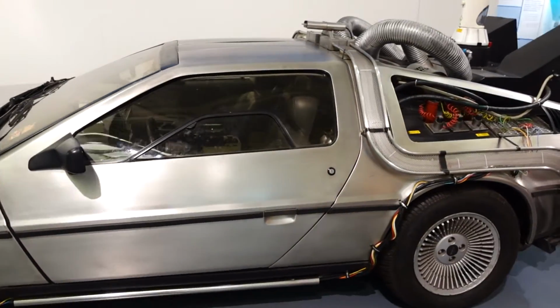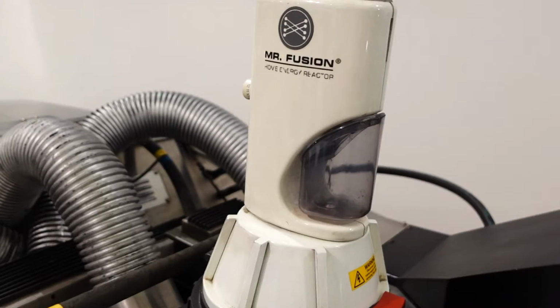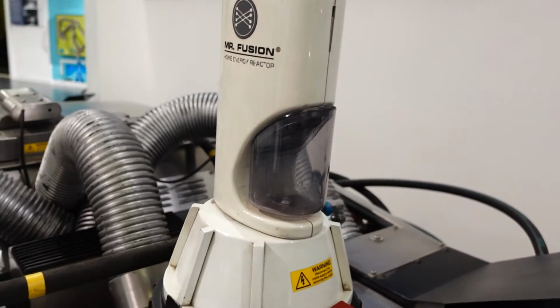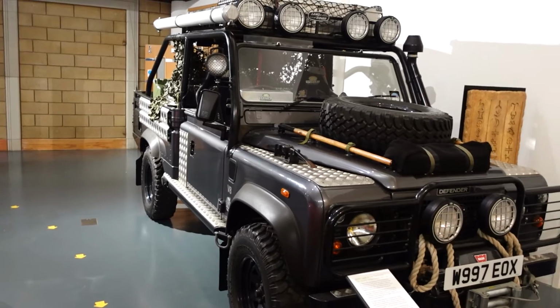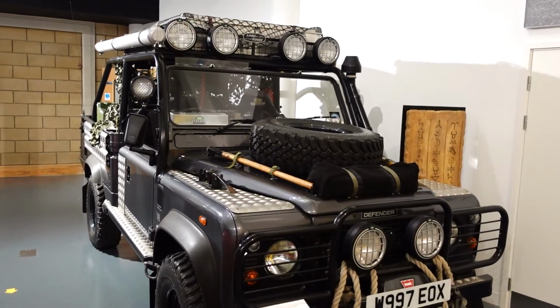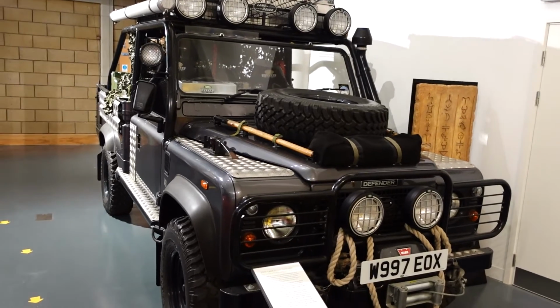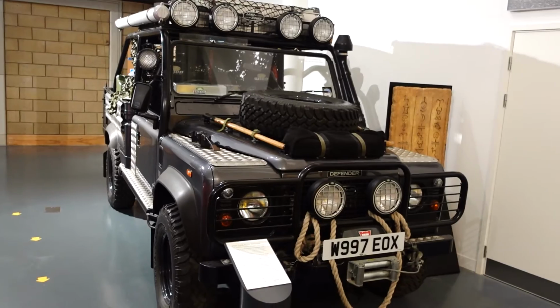So this DeLorean is from probably my most favourite film ever, Back to the Future 2. This one's actually a recreation, it's not one from filming. One interesting thing about this is that the glove box, or the dashboard I think, is signed by Christopher Lloyd, who played Doc Brown. Earlier on I said this is a Bond car. It's in fact not. It's from the 2001 Tomb Raider film. Properly kitted out with every kind of accessory you could ever need.